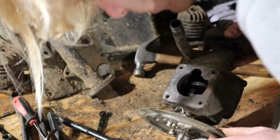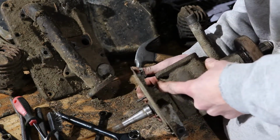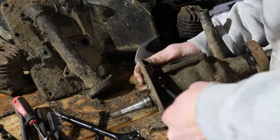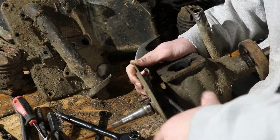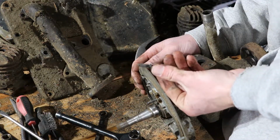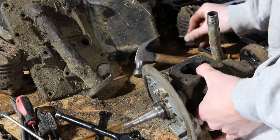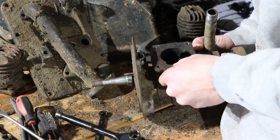Oh, there's a screw right here. I didn't even see it. It's so covered up. There's a screw down there, a flathead. I think that's what that is. Yeah, it is. Dang, I didn't even notice that. Take that off. Flathead. I hope this thing's focusing. It better be. I had some focusing problems in a video of mine recently.